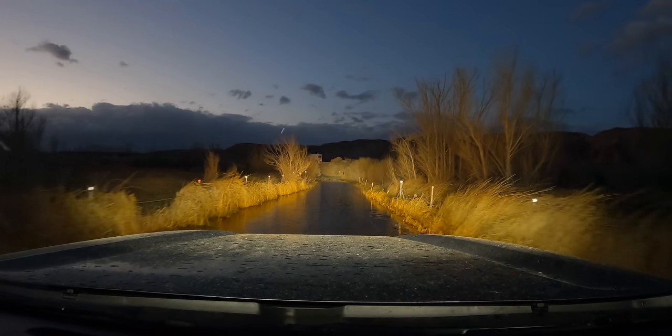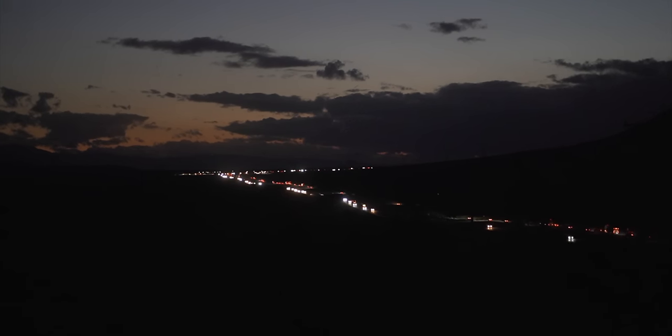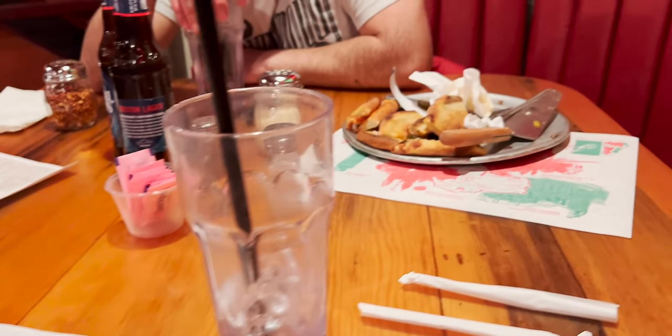After the final water crossing, we reached the interstate where we needed to head west to Barstow. A quick stop to eat and I got rid of Andreas before heading out to find a place to camp.